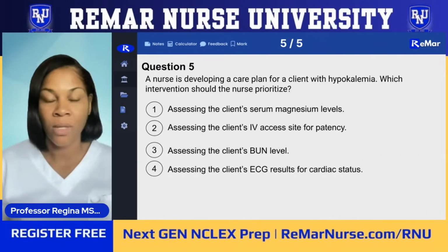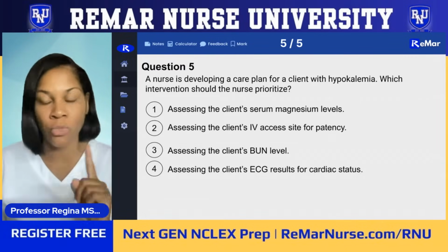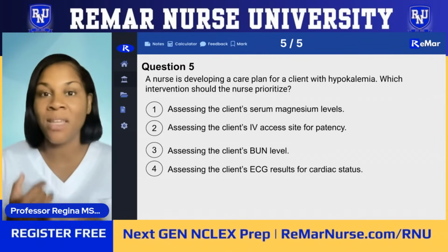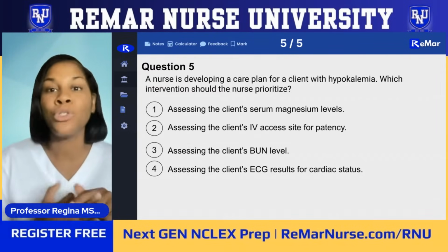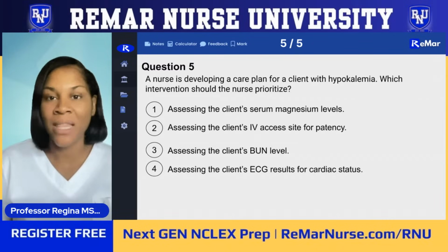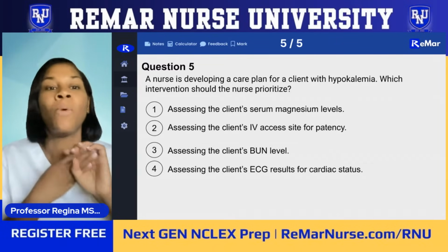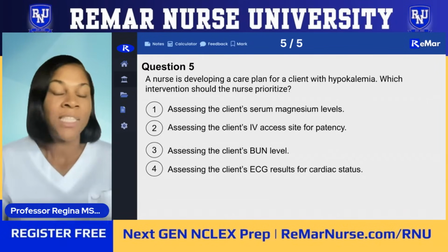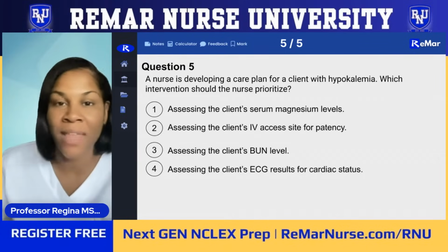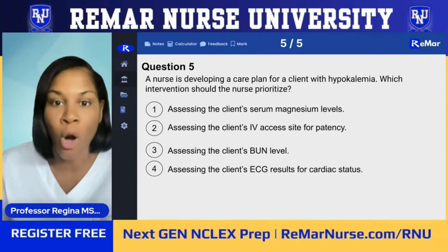What's the priority? And these are all important. You need to do all of them. But what is the first one you need to do? Assessing the client's serum magnesium level. What did I tell you about that? Assessing the client's IV access for patency. What do you know about that? Assessing the client's BUN level. What do you know about it? Assessing the client's ECG results for cardiac status. What do you know about that? That is what it comes down to. I'm not asking you, did you do 100 questions a day? Don't care about that. That does not matter right now. It comes down to, what do you know about the subject that you have studied and remembered?